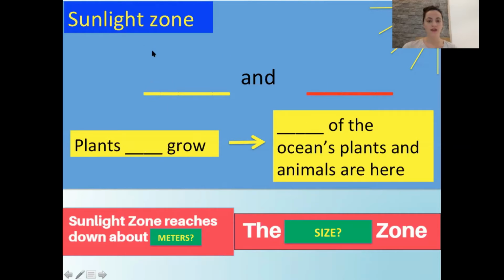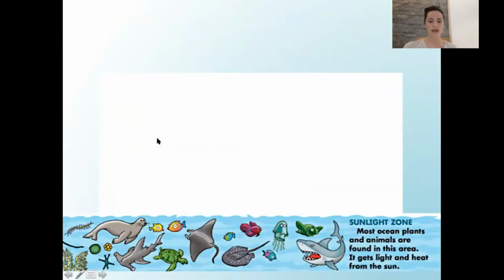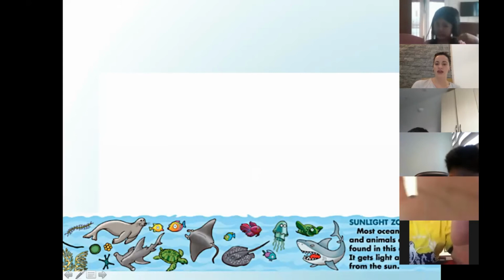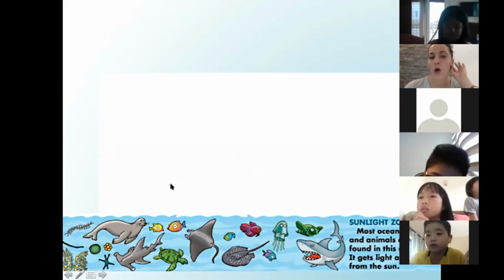So now let's learn about the plants, or the animals that grow here. All right, here are our 3 zones. Zalin, can we hear you now? Most ocean plants and animals are found in this area. The sun. Very good. I think it cut out for a small part, but yes, most ocean plants and animals are found here. Can everyone say the word algae? Algae. Good. Now say phytoplankton.